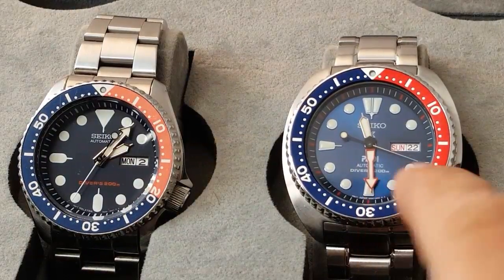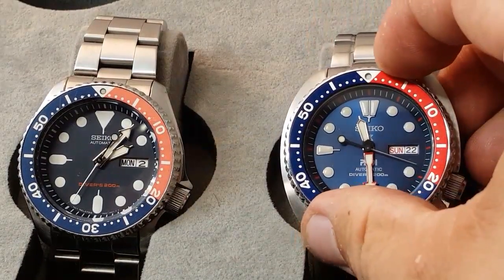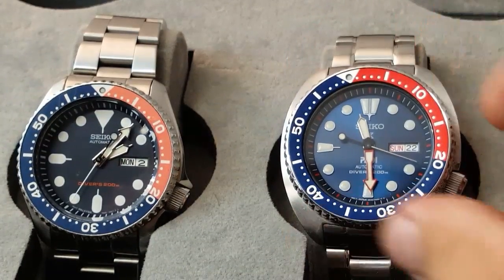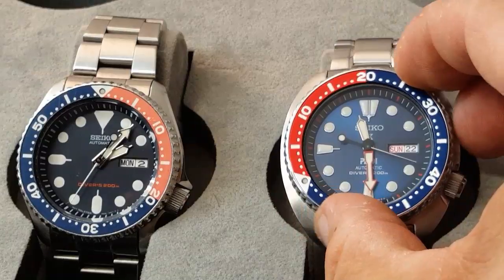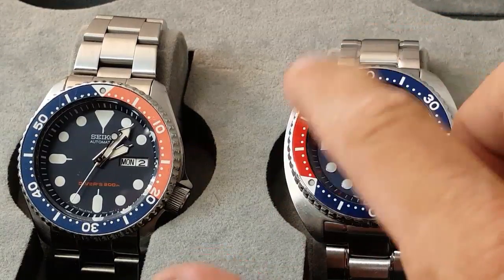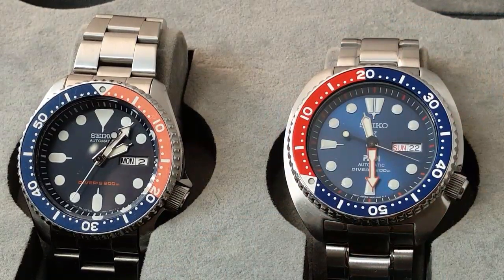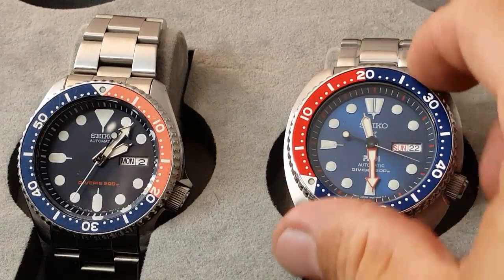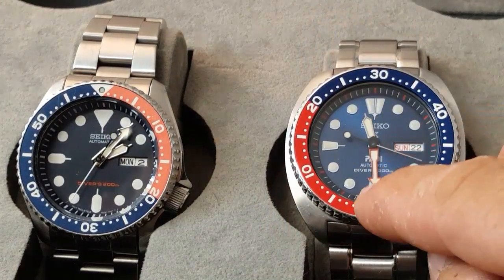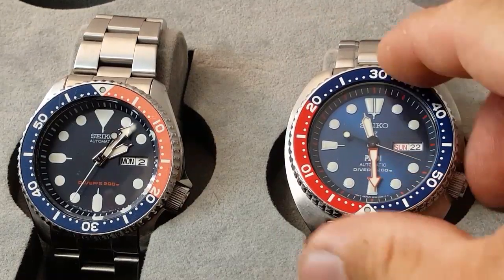The Patty, I really like this one because of the red bezel. And as you guys know, if you're going diving, you probably have a 20-minute reserve on your tanks. So this is a really good one, and I like the red minute hand on this one.